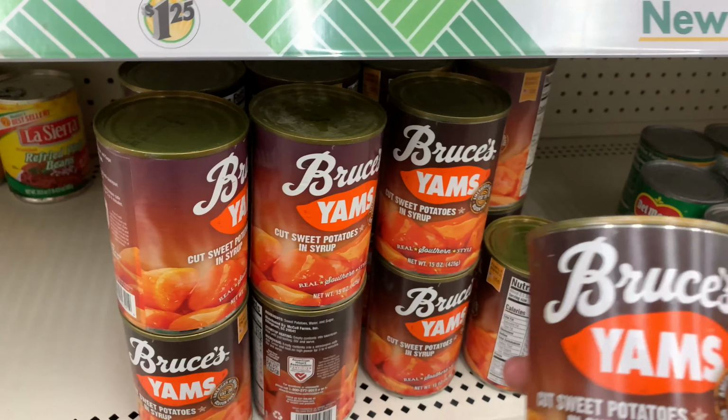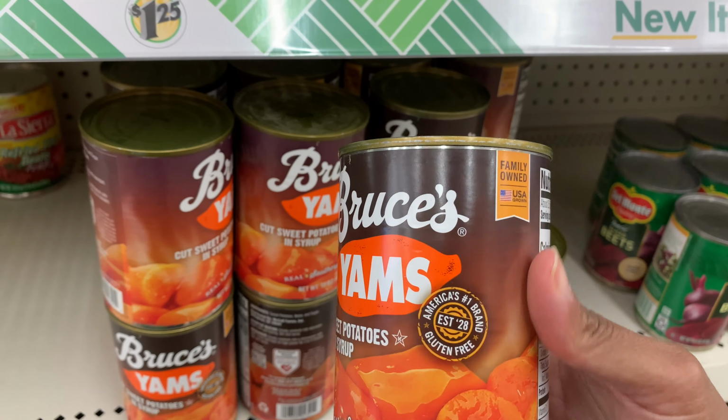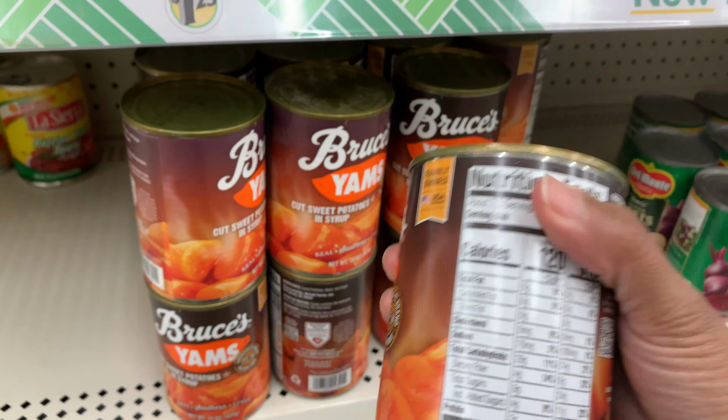Then I found these canned yams, and actually it says on the front that they're in syrup, so I thought maybe they were going to have a lot of different ingredients in there, but really they just have the sweet potatoes, the water, and sugar. So honestly, that is really good. I was actually pleasantly surprised because typically it does have a lot of different ingredients in certain canned products. So if you do like yams, then definitely consider picking some of these up.